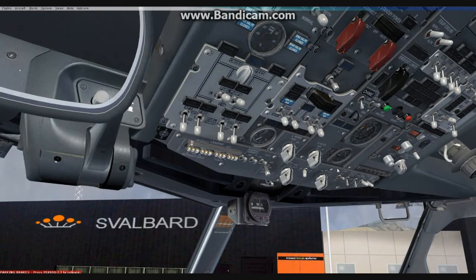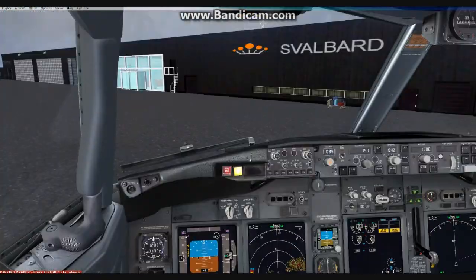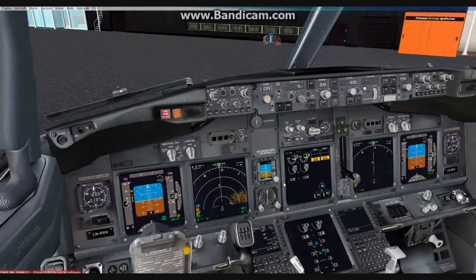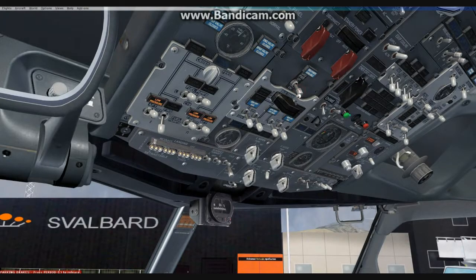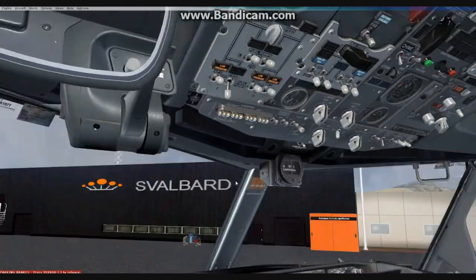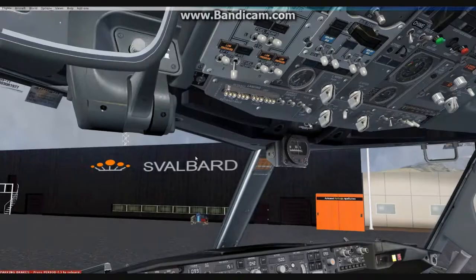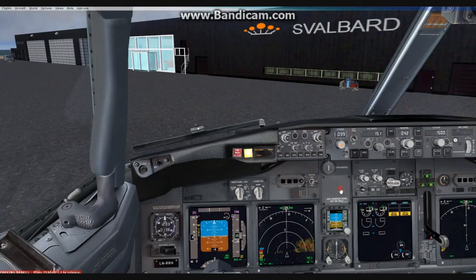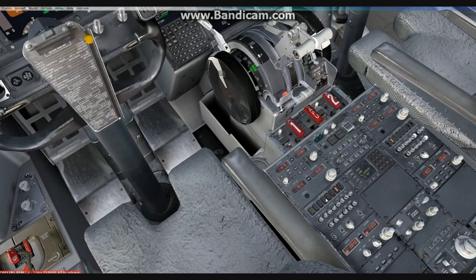Cabin crew, disarm slides. Okay, so we are at our parking. Ready for shutdown. I'm just gonna connect the ground power. Like so. So now we can shut down. Captain, all slides are disarmed. Okay, thank you. Shutdown checklist. Okay, the chocks are in now, you can release the parking brake. Okay, thank you.